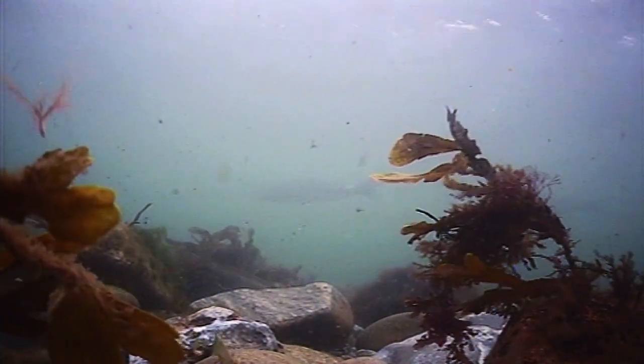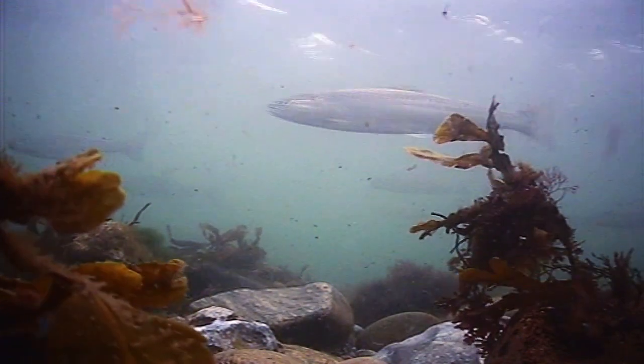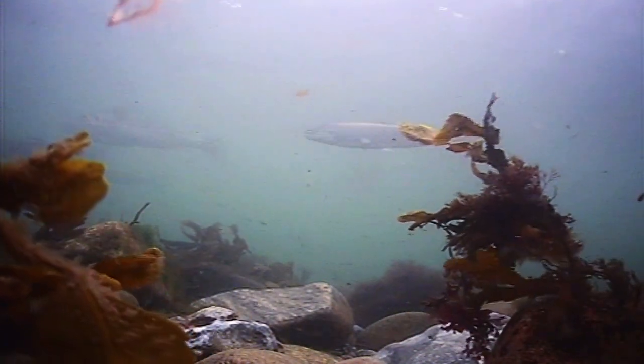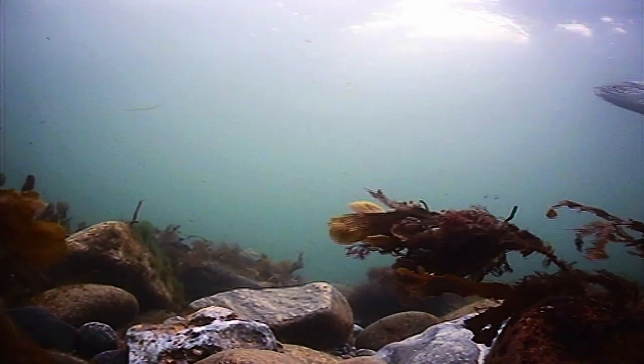He was most surprised when we showed him the film afterwards and he could see that he'd been fishing to a big school of fish. It wasn't until late in the day as low tide approached that the fish seemed to disperse.